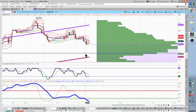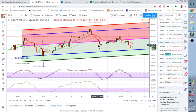Pretty much just day trading this at this point. You can't even hold anything overnight, really. It's always a crapshoot which direction Europe's going to take the market. So that's that. I'm going to show you what we've been trading.